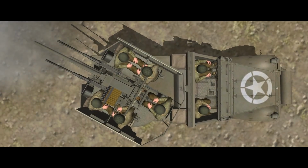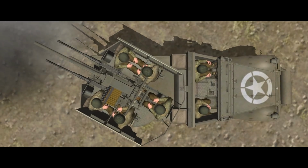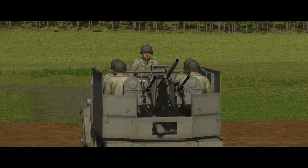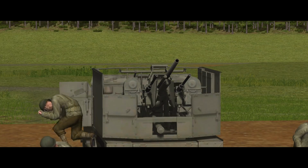The whole platform rotates, having a pretty good field of fire despite missing a chunk for the cab, and it does have some armour plating to protect the gun crew, though this is lower at the front because of the weird armament layout, so getting shot at by things that you're shooting at is probably not a good idea.